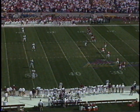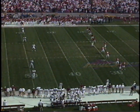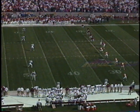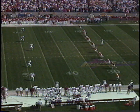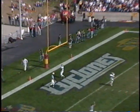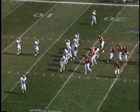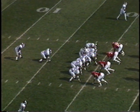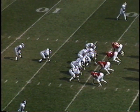The field goal of 42 yards off the foot of Kyle Bryant. The difference in the game, A&M has not scored since the 1:33 mark in period number one. Here's Harrison, the kick. And it's going to go out of the back of the end zone. They'll bring it out to the 20. First down and 10 at the 20. Still with the lead, still playing good football, Texas A&M.